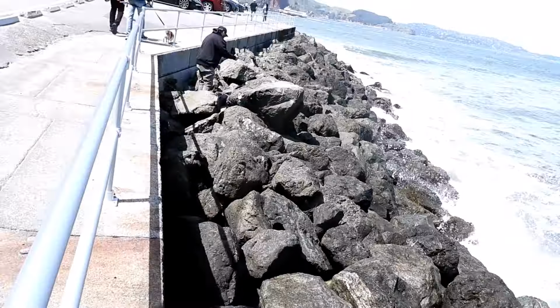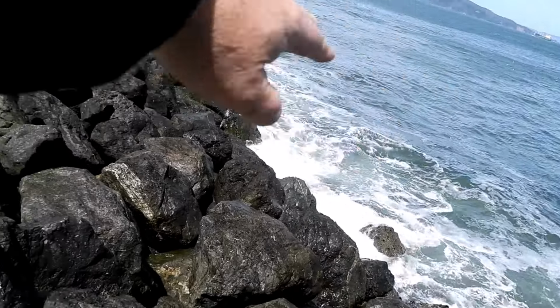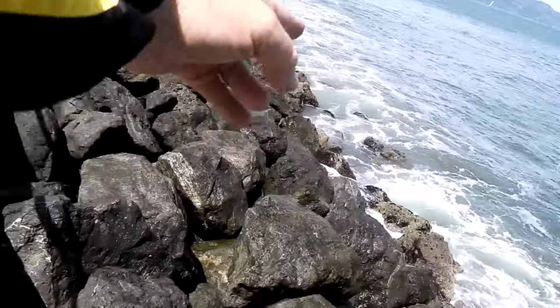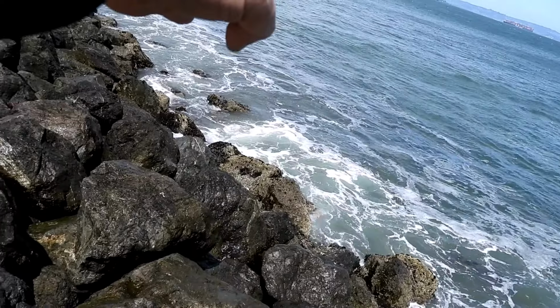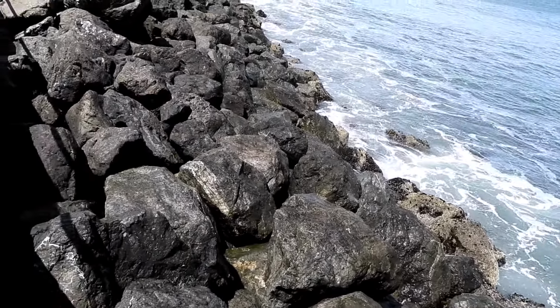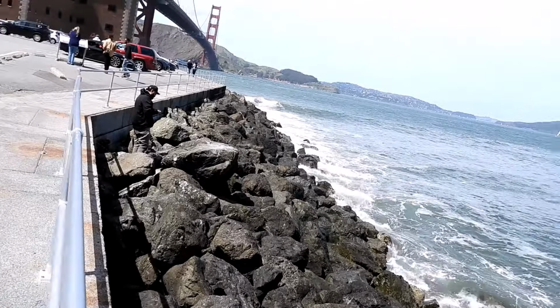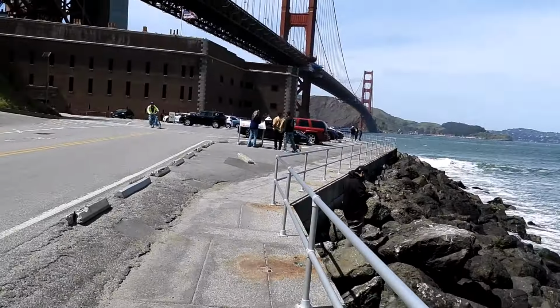So you can see all the boulders here are added. A huge amount of boulders where this used to be a vertical surface all the way down to the sand. So you can see with the water level, with the boulders removed, it could be 20 more feet, maybe 30 feet from where we are now. The tide is going to continue to go.